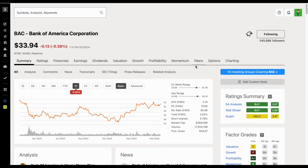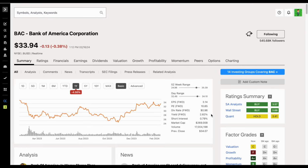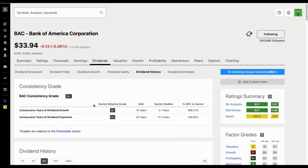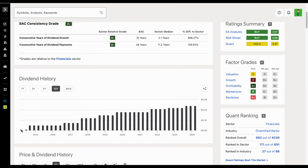Now, first off, we can see down here, they have a starting dividend yield sitting right at 2.82%. So let's go ahead and start digging into these dividend metrics. If we come over here and click on dividends and look at the dividend history, we'll zoom it out to 10 years and we can see this company has massively grown their dividend payments over the past year, going from 1 cent to around 24 cents.